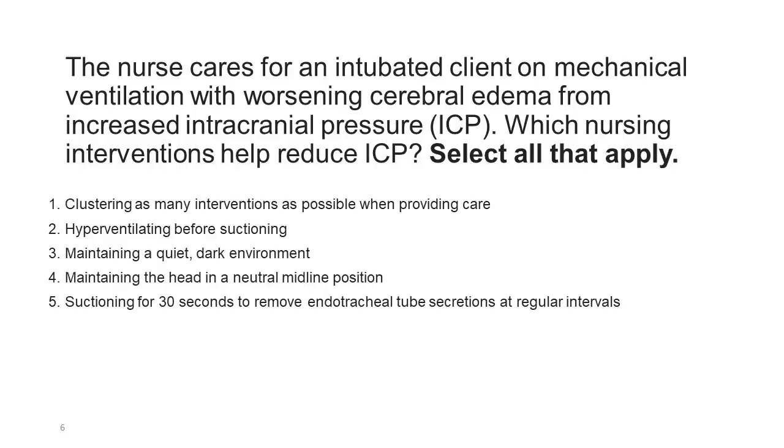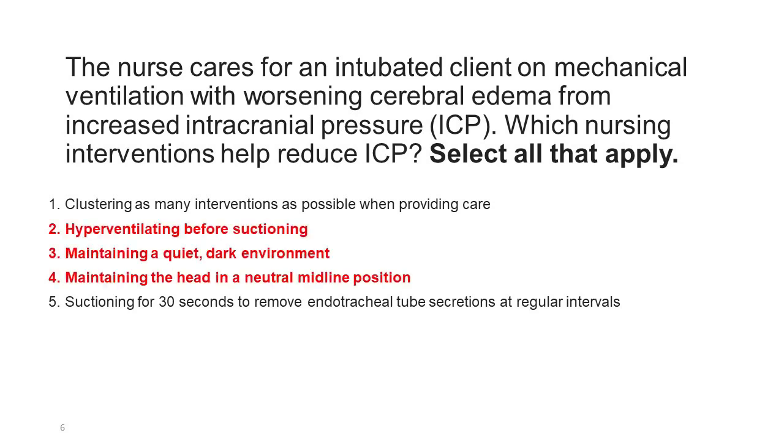The nurse cares for an intubated client on mechanical ventilation with worsening cerebral edema from increased intracranial pressure, ICP. Which nursing interventions help reduce ICP? Select all that apply. 1. Clustering as many interventions as possible when providing care. 2. Hyperventilating before suctioning. 3. Maintaining a quiet, dark environment. 4. Maintaining the head in a neutral midline position. 5. Suctioning for 30 seconds to remove endotracheal tube secretions at regular intervals. Correct answer.